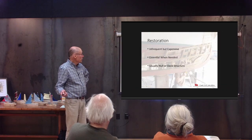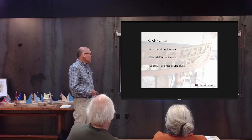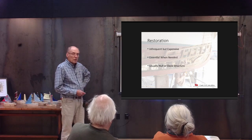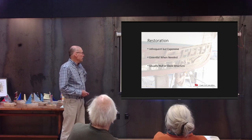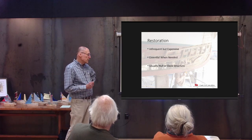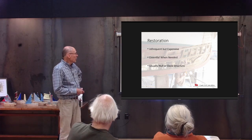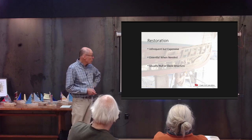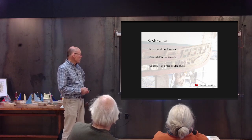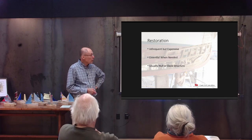Okay, restoration we'll say a little bit more about. Restoration, fortunately, is not a frequent event, but when it happens, it's expensive. And it's important to note that when you need it, you really need it. It's essential. Otherwise, these boats will eventually just disintegrate. Usually, a restoration project has something to do with the hull and deck structure.